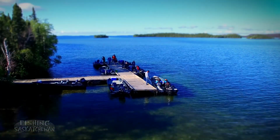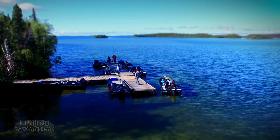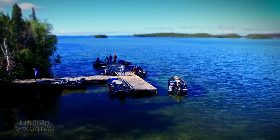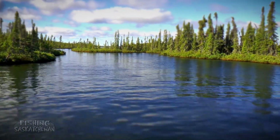Cree Lake is the 4th largest lake in Saskatchewan. So as far as lake size goes and structure and habitat and everything for these fish, it's right up there with the best. This is one of the few lakes of this landmass size with this many islands and fish habitat that doesn't have land access.